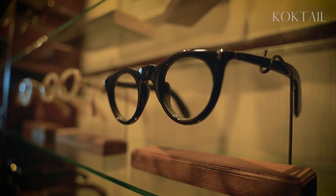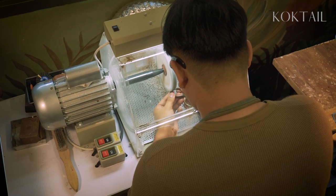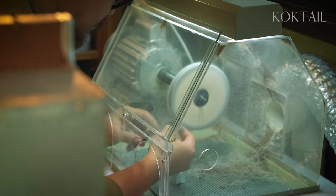While the glasses that Kampon makes can be 10 times more expensive than other frames, handcrafted glasses made with real horn tend to last longer.